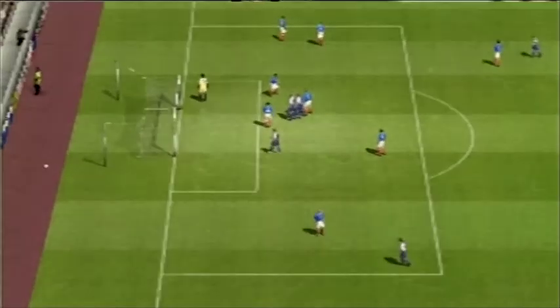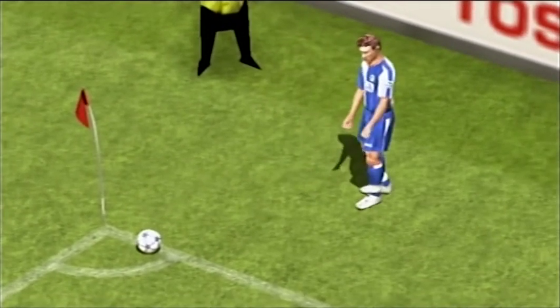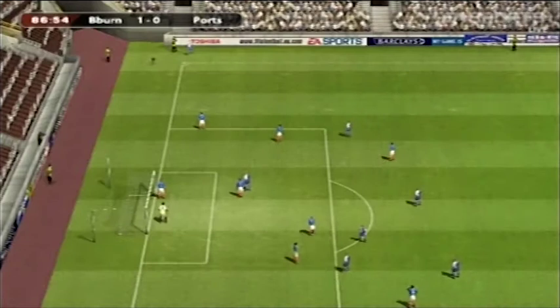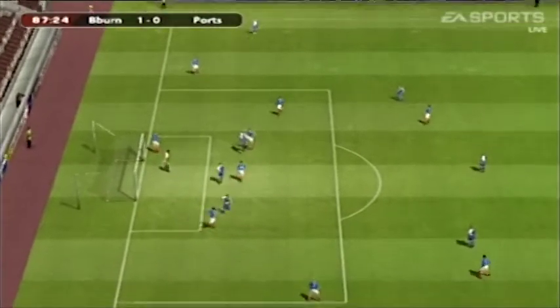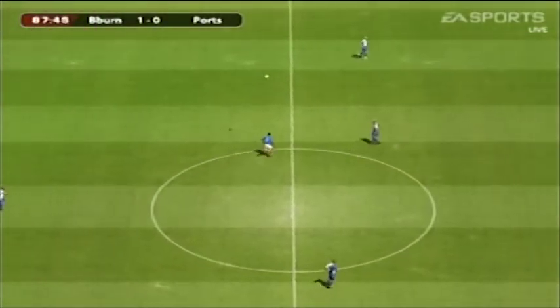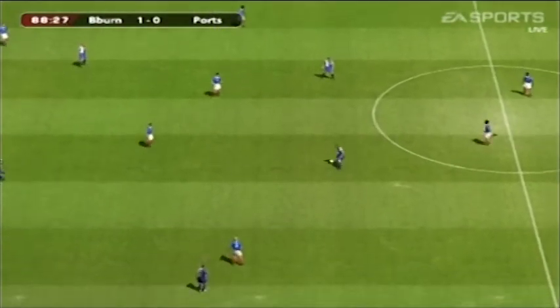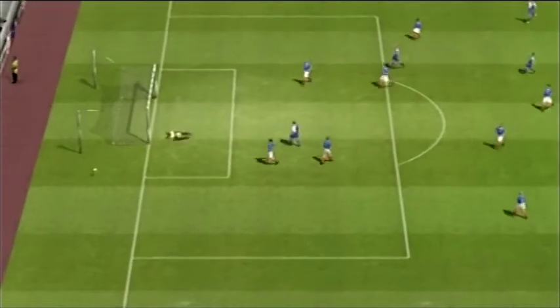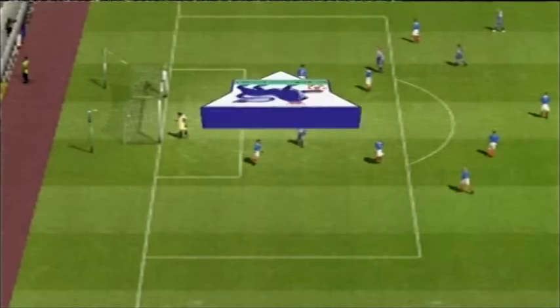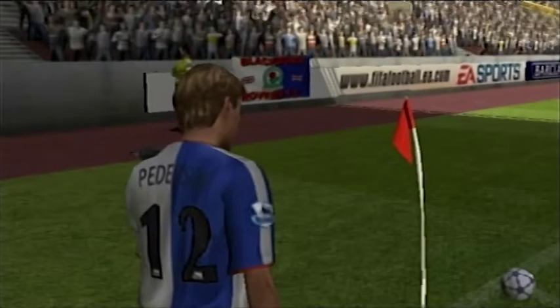This is a corner now. The danger hasn't gone. Headed safely away. Neither side has really got the better of the other over a long period. It's Ferguson. Here's Tugai. Good play. Oh, he's done well there. That's a really good save. Yeah, that's a good save, but he wasted that from a good position. That sort of goalkeeping still gives them a chance.